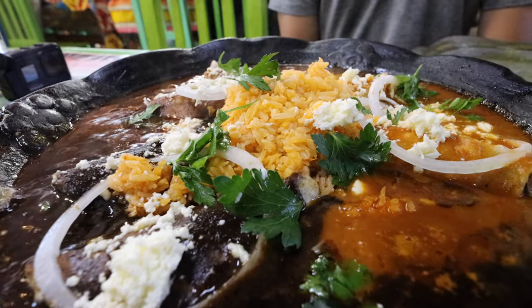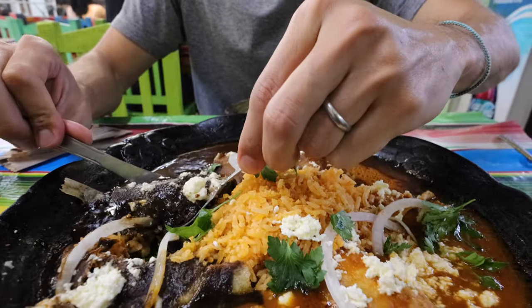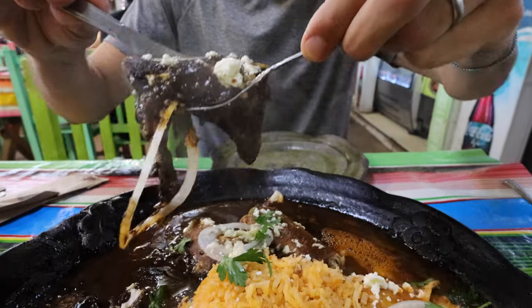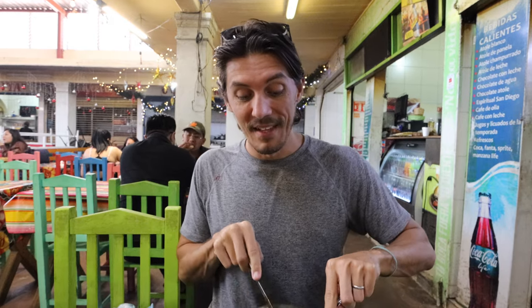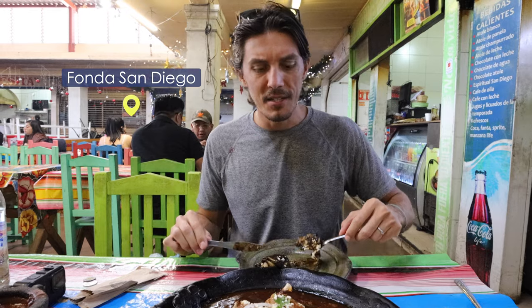Wow. That is a beautiful plate of mole. A lot more than we anticipated to eat right now, but it looks very good. I'm starting with the mole negro. I think that's the most famous one here in Oaxaca. These things are all drenched in sauce. I can't wait to try this. It smells so good. It's so cool how it's all separated with their unique sauce.